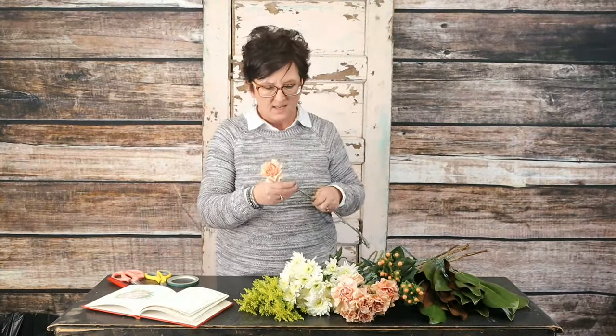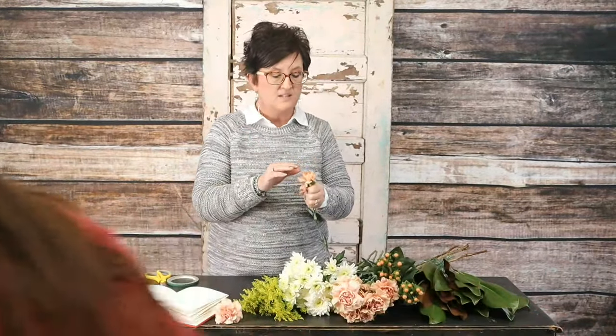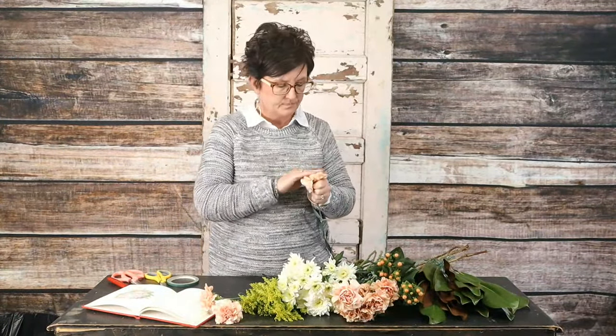So we're going to start out with our carnations. I'm going to take my carnation and put it between my thumb and my forefinger, and I'm just going to brush those petals open. A lot of times our carnations come in pretty tight. You'll see how tight that one is. They come in tight because they've just freshly been cut, right? So I'm going to hold them in my hand and brush those petals and open them right up. And I'm going to do that with all of our carnations.